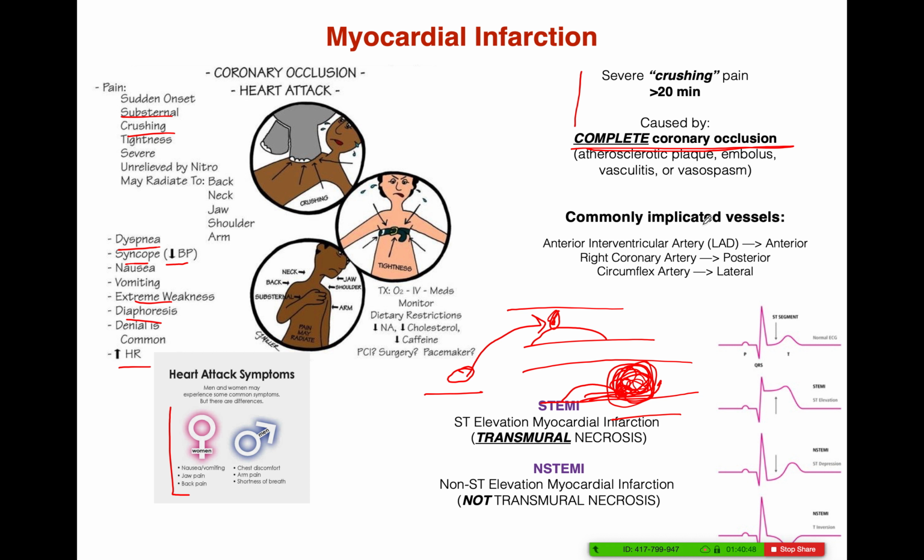For our most commonly implicated vessels, the number one is going to be our left anterior descending artery. This artery is called the widowmaker. It kills so many people that it leaves their loved ones behind, right? So they call it the widowmaker. The right coronary artery is going to give us a posterior type picture on our EKG. Circumflex artery is going to be a lateral type picture, okay?